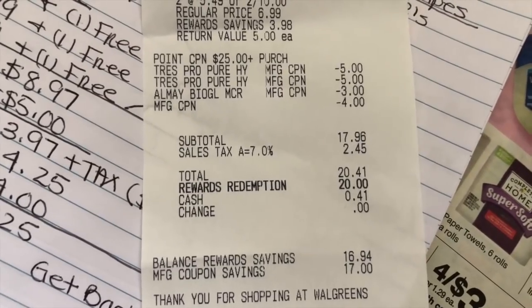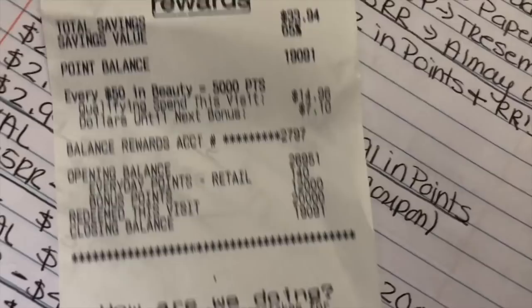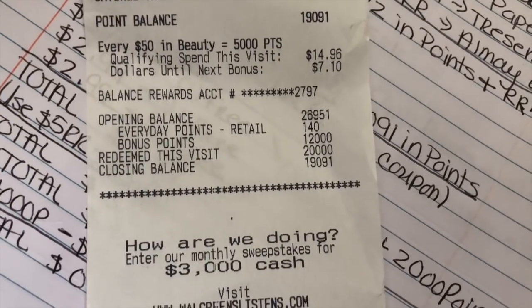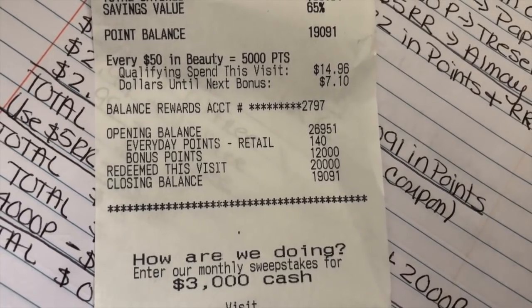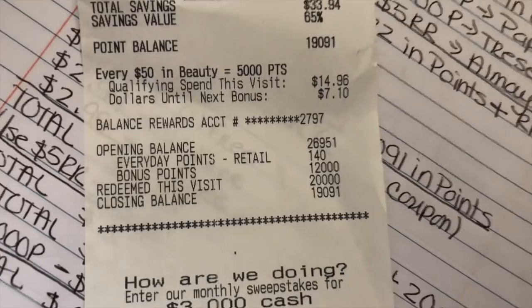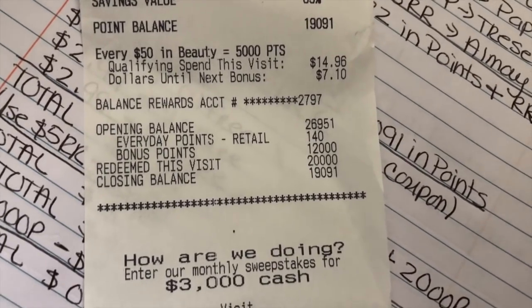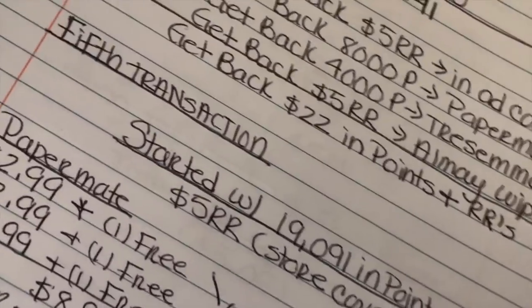But I used 20,000 points to pay for this, making my total 41 cents. But I got back a total of 12,000 points. So I started with 26,951. I rolled 20,000 points into this, and I got back 12,000 points, and now I'm ending with 19,091. So there goes the 4th transaction, and then I'm going to show you the receipt for the 5th transaction.